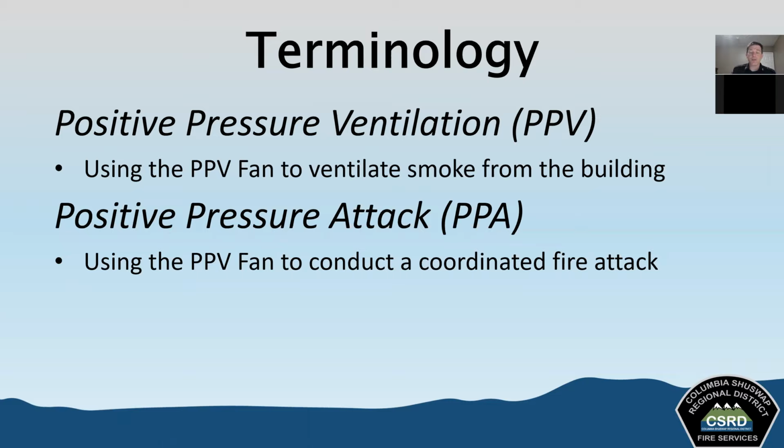The cone of air did not cover the entire door. They only covered the bottom part of the door, and then there was still the top part where the smoke was coming out of. And like I'd mentioned before, that is a very dangerous tactic. Now, if we talk about PPA as being just a regular, using the full cone on the door and doing a coordinated fire attack, that's fine. Having a diagnostic opening, not fine.